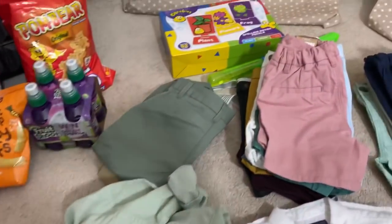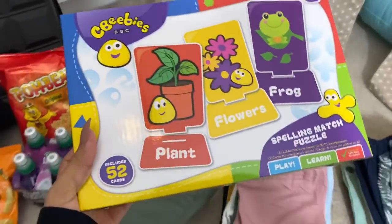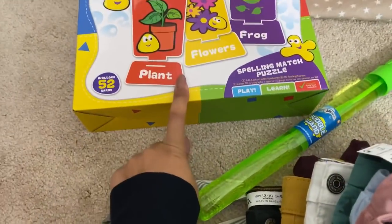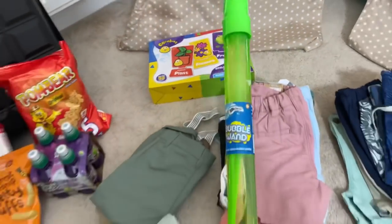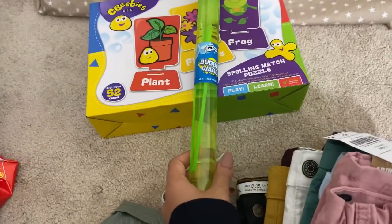And then here I've got, I saw this and I thought I'll pick it up because it'll keep him occupied whilst I'm getting ready in the hotel room. So it's just some flashcards. It's quite educational and it's quite colourful, so he'll like that. And then he's obsessed with these bubble ones, so I thought I'll take that again, just to keep him occupied in the hotel.